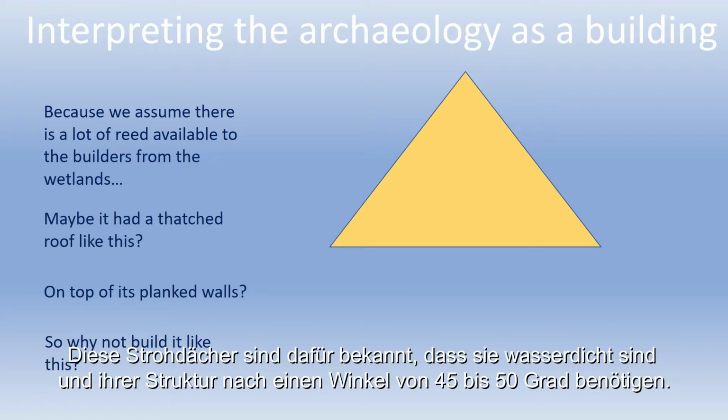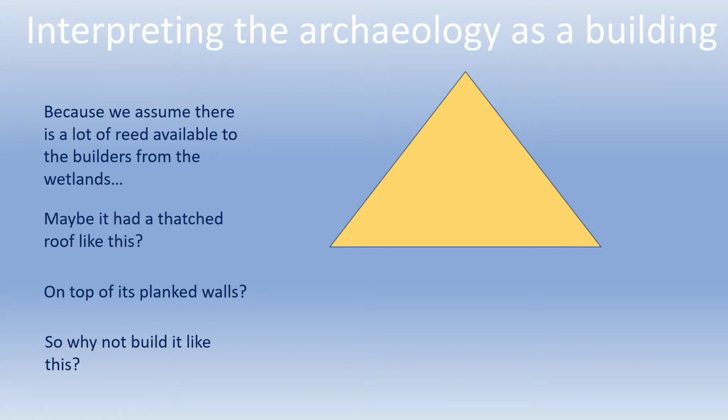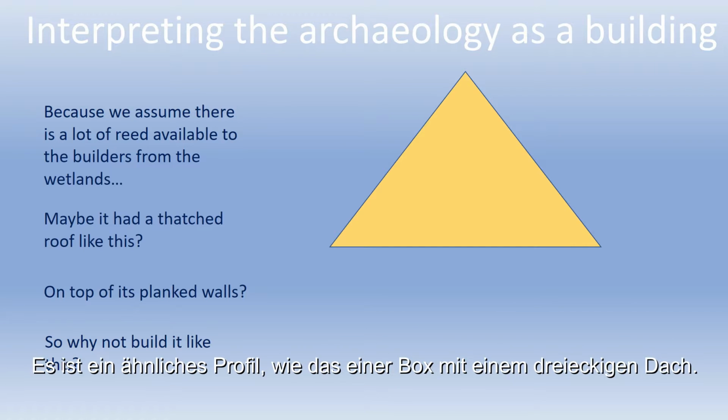To be waterproof and to perform well as a structure, a thatched roof needs to have a roof angle of 45 to 50 degrees. This then determines the shape of our roof. This graphic is a very simple illustration of the profile that our house may have had, which is a familiar profile of a box with a triangular roof set on top.